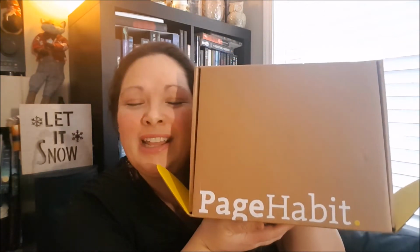The first thing I want to do is a couple of unboxings. So I have my December Page Habit box here. I'll show it to you. There we go. So I thought I'd go ahead and unbox this one. This is the horror box. So I just opened up the lid, but I haven't actually taken a look inside yet, so let's see what we have.